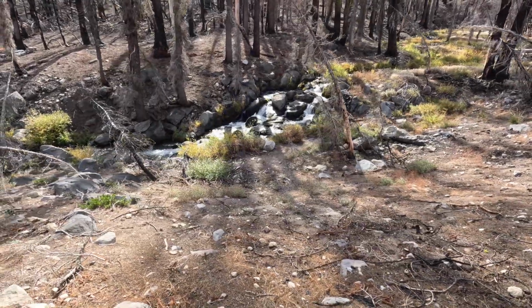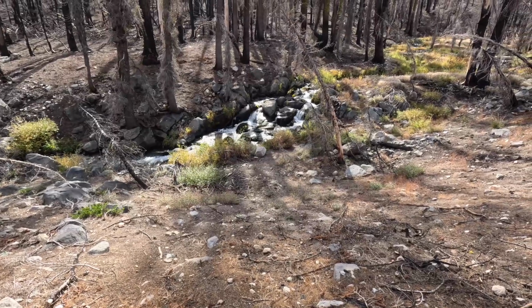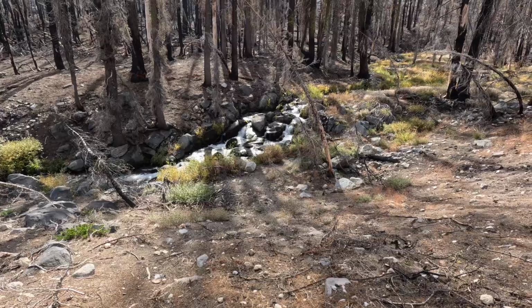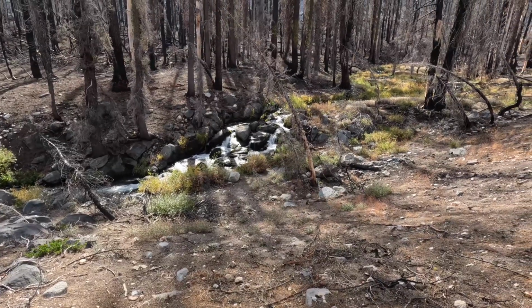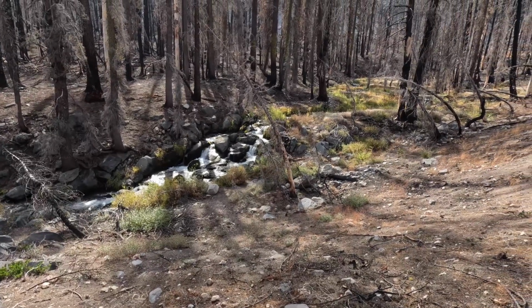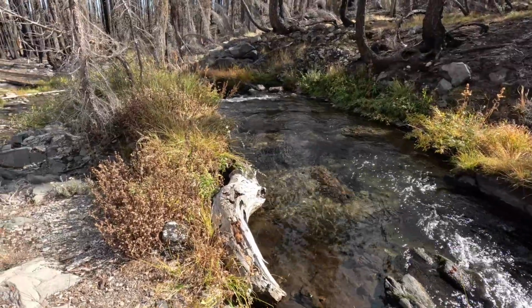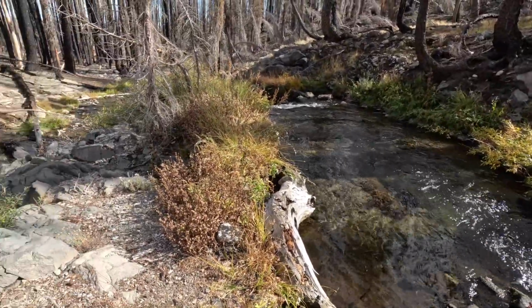I guess this must all just be rainwater. And there's no snow anywhere. Snow melt. You think? Well, where else would it be coming from? Think how much different this would look with the trees all green. I know.